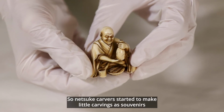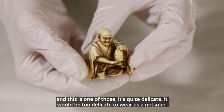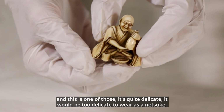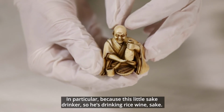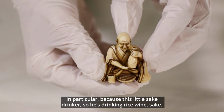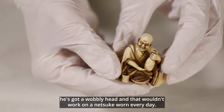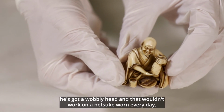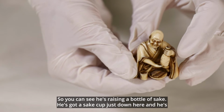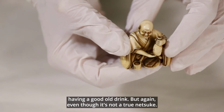So Netsuke carvers started to make little carvings as souvenirs, and this is one of those. It's quite delicate. It would be too delicate to wear as a Netsuke, in particular because this little sake drinker, so he's drinking rice wine, sake, he's got a wobbly head, and that wouldn't work on a Netsuke worn every day. So you can see he's raising a bottle of sake. He's got a sake cup just down here, and he's having a good old drink.